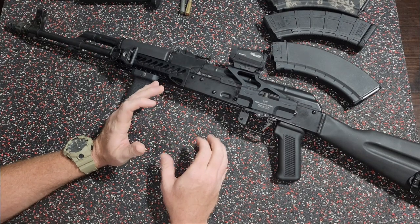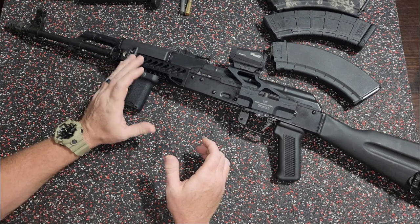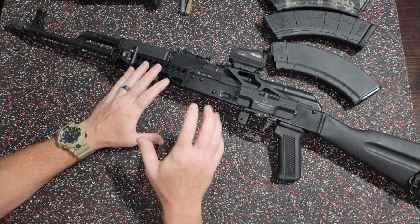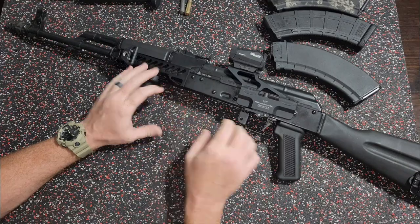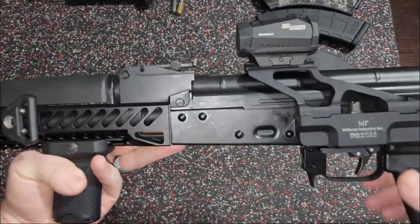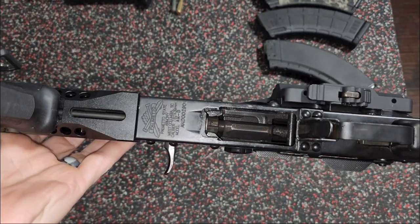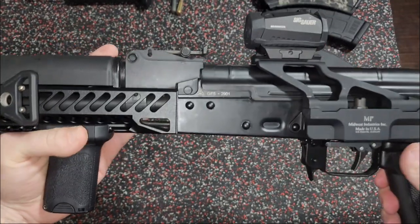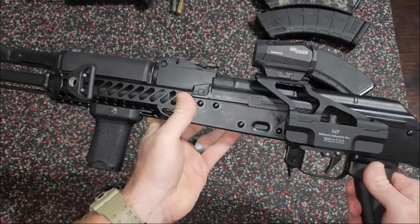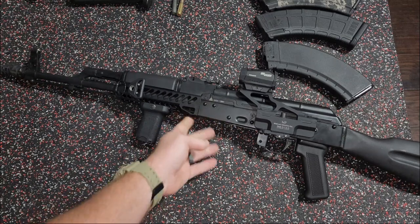Alright guys, so as you can see from the range footage, this gun actually is a lot of fun to shoot. The Palmetto State Armory AK-47, this is the GF5, and you can tell by the stamp there on the receiver, that is the GF5 model. It does come with some Palmetto State markings underneath. And we're going to go over this, guys, and give you a good rundown of what it comes with, what I like about it, and a few things I don't like about it.